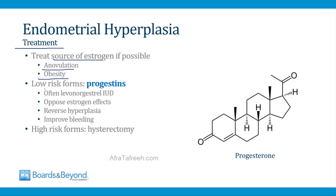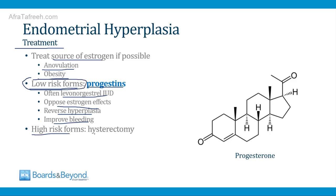Beyond treating the source of estrogen, if the woman has a low-risk form of endometrial hyperplasia, and I'll talk about the different forms in a second, then those women are often treated with progestins, often with the levonorgestrel IUD. This is an intrauterine device that contains a progestin. And the idea here is that progestins oppose estrogen effects. They can reverse hyperplasia and improve bleeding from endometrial hyperplasia as well. But progestins are only for women with low-risk forms of hyperplasia. If women have a high-risk form, and I'll talk about this in a second, then those women have a hysterectomy because the risk of progression to endometrial carcinoma is very high.